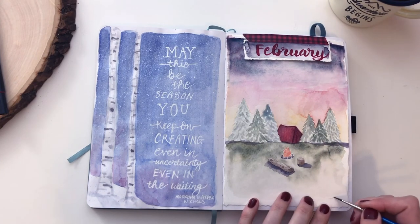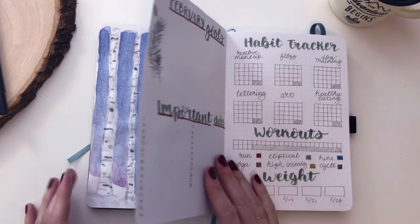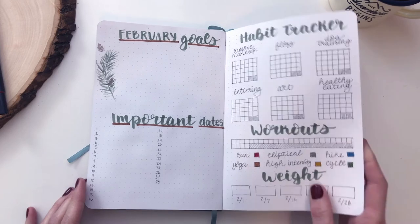So that's it! We're all the way through! I realized I forgot to sign my painting, and now I'm gonna do a little flip through.